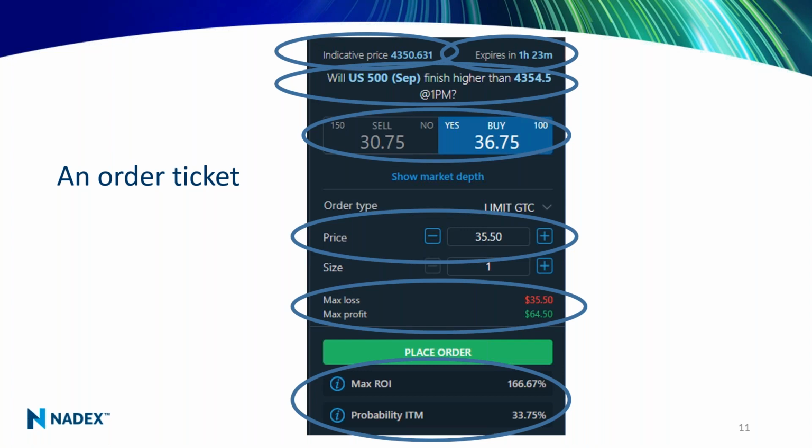That's me predicting it's going to go up and finish higher. Now, remember, it could finish anywhere higher. Anywhere higher than 43.54, it goes to 100. At 43.54 or lower, it goes to 0.